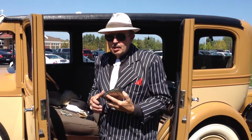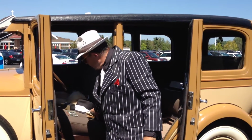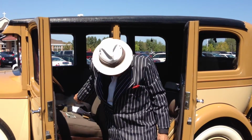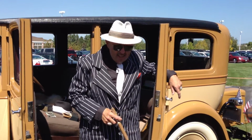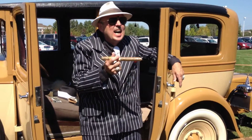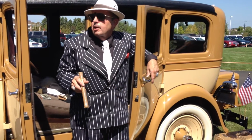So what happened is that Cadillac was competing against, Packard was competing against Cadillac for elegancy. Oh, there it is. There it is. I feel lost without it. Kind of like my American Express card, you don't leave home without it.